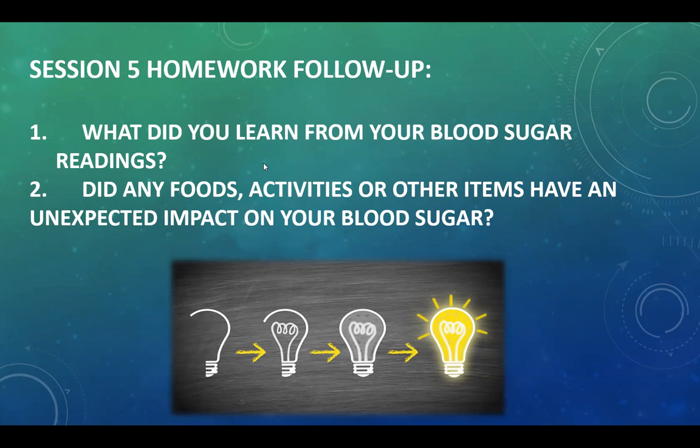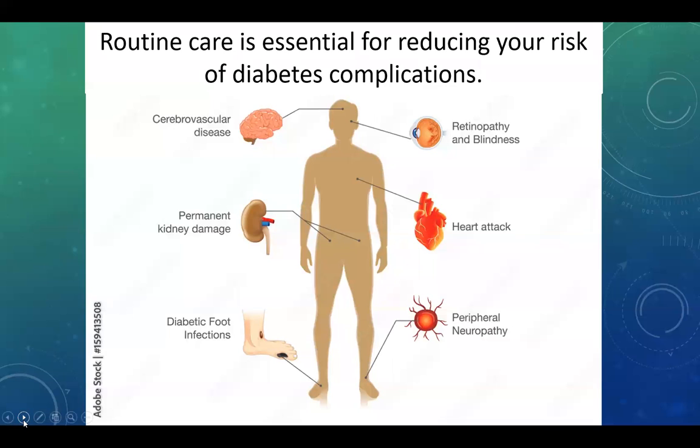So very good point. Again, I just wanted to touch base on that homework assignment, explain the rationale behind it, and really help you understand that when we look at diabetes self-management, just like we said from the outset, this is a job. It's a job that we really can't quit, and routine care, paying close attention to our blood sugar levels is essential for lowering the risk of complications. Frankly speaking, your blood sugar level could be elevated right now. You may not feel it. And if we don't feel an acute sensation of pain, we may be less likely to take action.